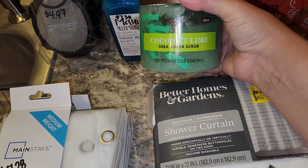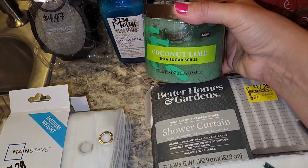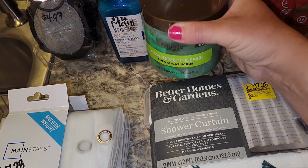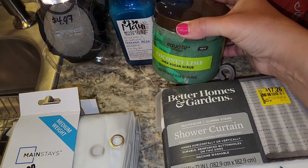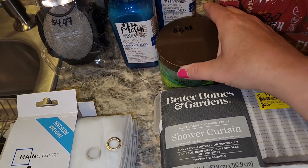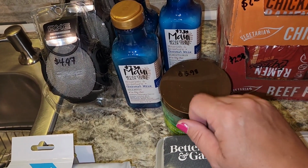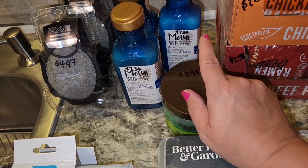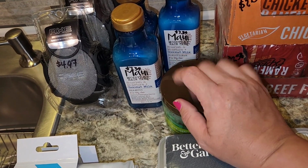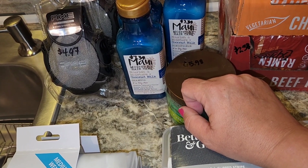Then I absolutely love Shea Sugar Scrub. Now, I've never tried the Equate brand before, but I saw it on the shelf. So I went ahead and grabbed it. It's $5.98. And I normally use a name brand one, but I'm going to give that one a whirl. Then my son likes this shampoo and conditioner right here. I needed some for the prepper pantry. So I grabbed two bottles of shampoo, one bottle of conditioner, because for him, that is about what it is, 2 to 1. And those were $7.34 each.